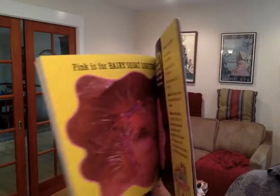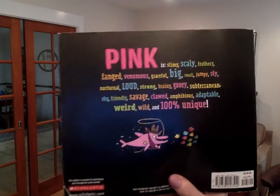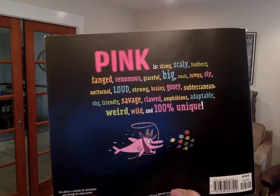Oh my gosh, 2,000 years of those barrel sponges. That is so cool. All right, we have to read the back of this book. Look at this. This is so cute.